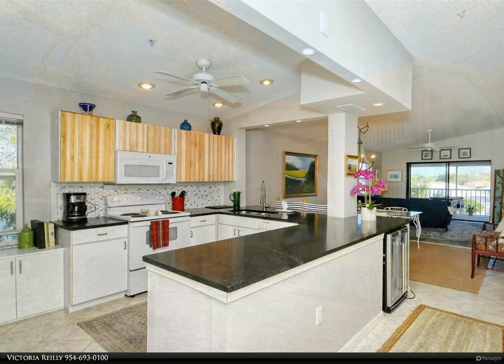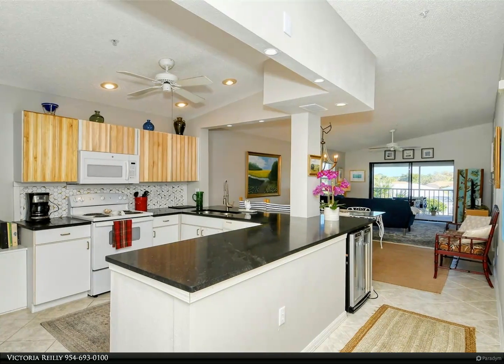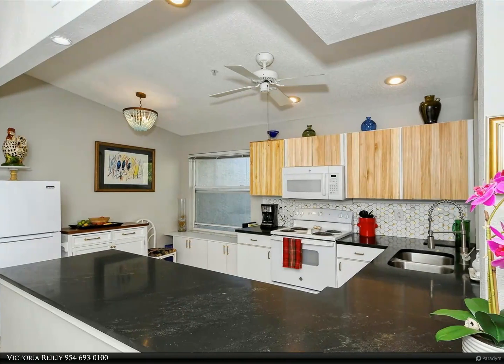Available April 2024 through December 2024. Rent this third-floor condo with open floor plan and unobstructed view from the kitchen through to the lanai with spectacular water views from all sides.